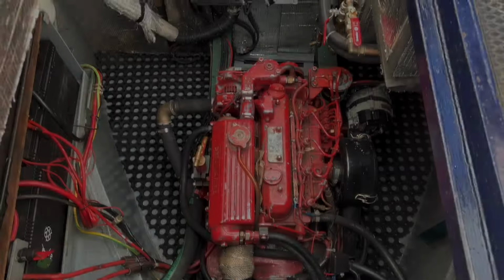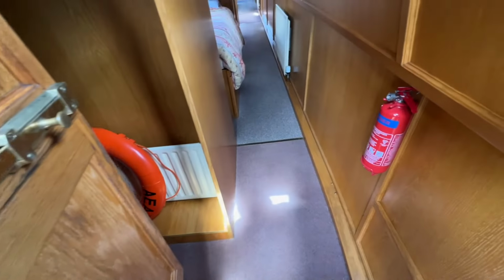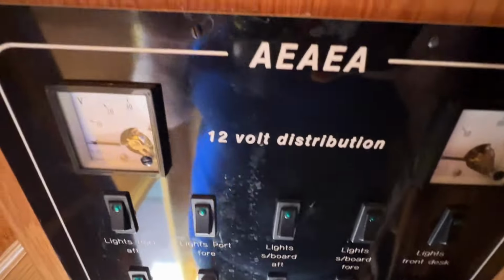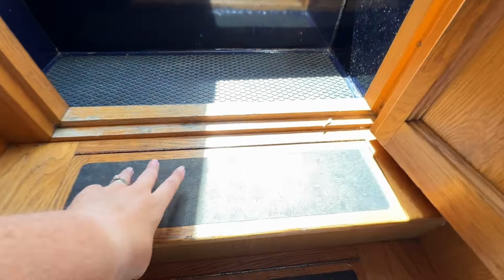Under the deck boards there's a Beta Marine 37.5 horsepower diesel engine, lovely dry engine space. And stepping down into the aft cabin, a really handy area here for hanging wet clothing, loads of cupboards and storage. The fit out throughout the boat is all in oak ply, really nicely done. Storage under the steps.